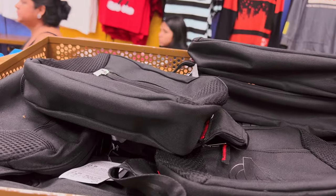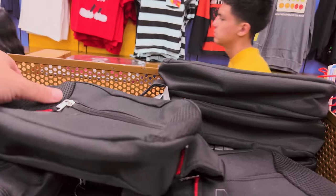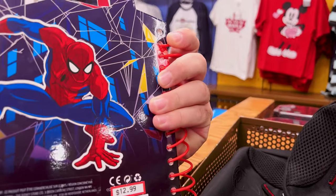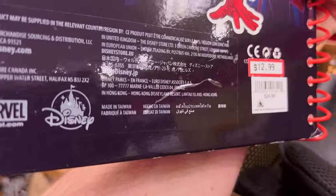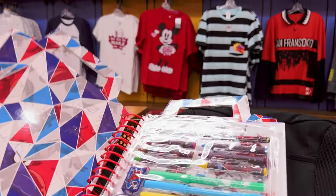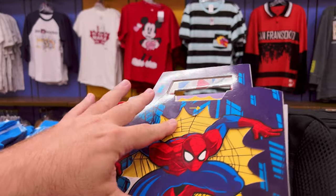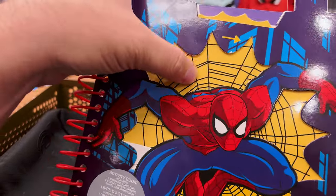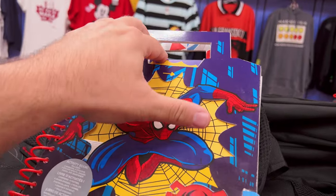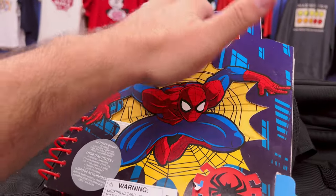The Avengers bag is marked down to $15.99. It's a very cool little fanny pack, and this is new. Spider-Man, first of all, let's get the price. $12.99, and what exactly is this? This turns, the web turns, right? Oh yeah, take a look at that. Turn this way, what does it do?